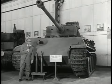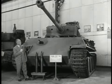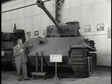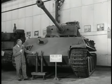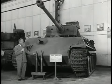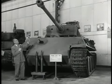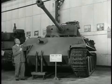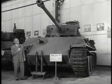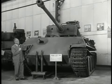This is the German heavy tank known as the Panther, probably one of the best of the German tanks during the World War II period. It fired two very interesting projectiles because of their great power. The real power came from this unusually long tube, which you see from the turret. That gun was capable of causing a great deal of damage to enemy tanks.